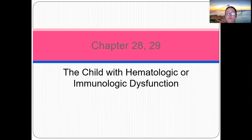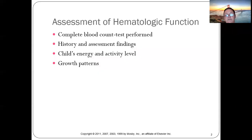Okay, good afternoon, y'all. I'm sorry that you're getting this by Zoom, but hopefully all of this is pretty much a review for y'all. I know that Dr. Huff said that she had gone over sickle cell a lot, so I just want to go over it with the pediatric facts a little more. But we're going to start off with the hematologic function.